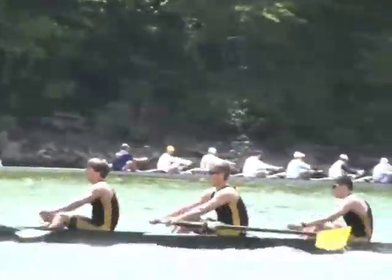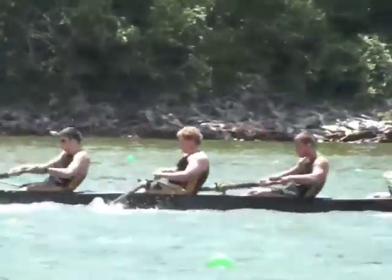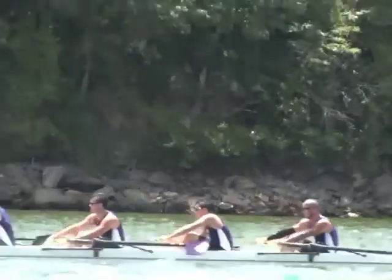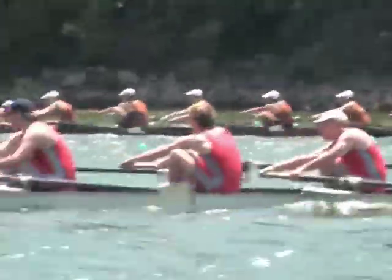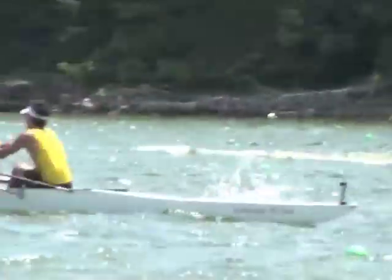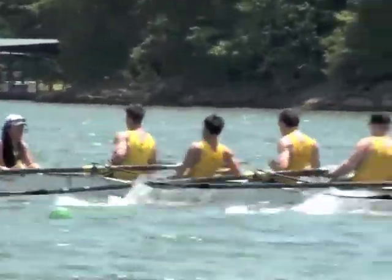K-State is now moving on Colorado and is using the call through Colorado to get themselves a seat or two up into Wichita State. But still, Wichita State, nice and strong, very solid connection on the front end. But they're now flopping around a little bit out there, actually. So that's cost them a seat or two to K-State. K-State now maybe 6 seats back, and the Wichita State coxswain looking over.